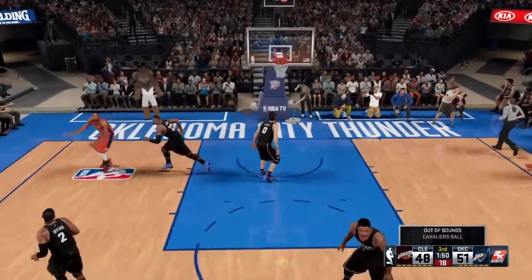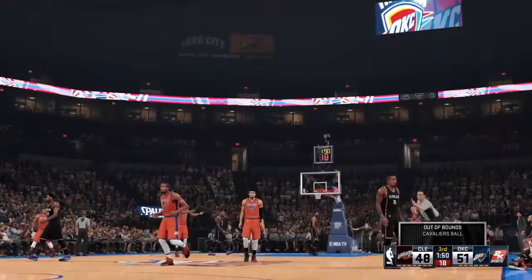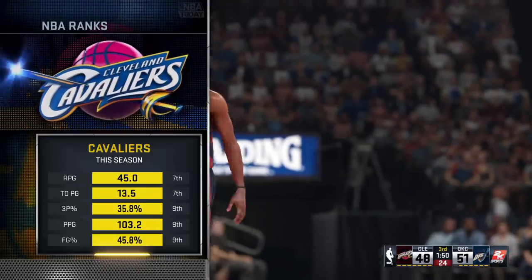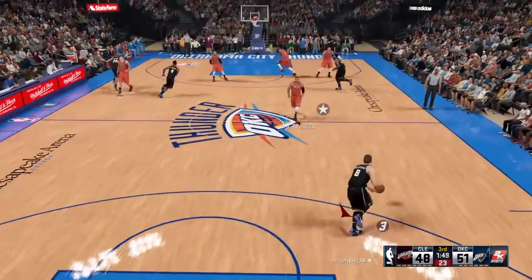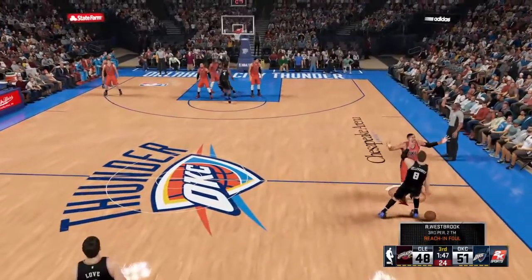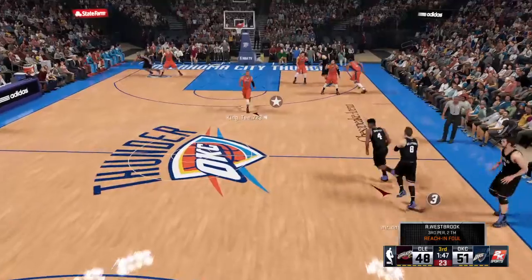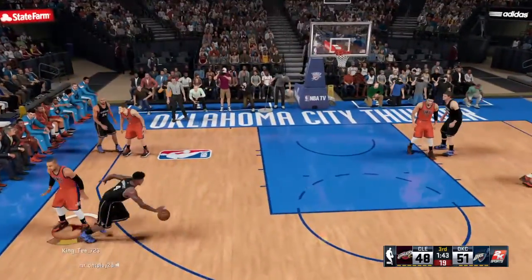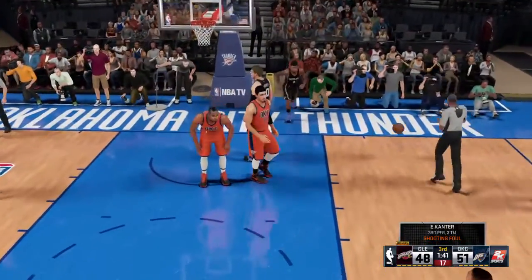He lobs up the alley-oop pass. Out of bounds, Cleveland takes possession. A chance here, Kevin, to see where the Cavaliers currently rank in the NBA. 7th in rebounding, 7th in fewest turnovers per game. And they are in the top 10 in team points per game. And they've been strong in the rebounding department, up in the top 10. And it's just not one guy. Really, it's been about the entire group collectively.